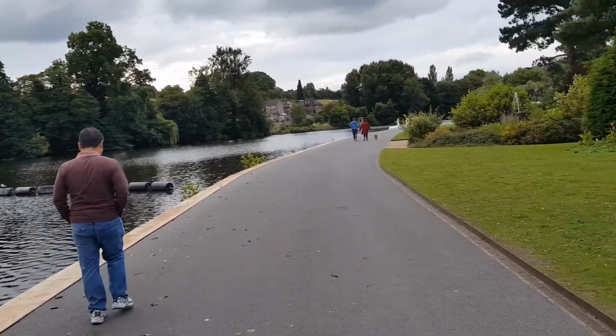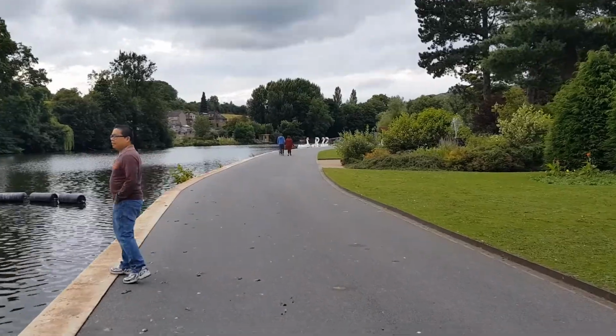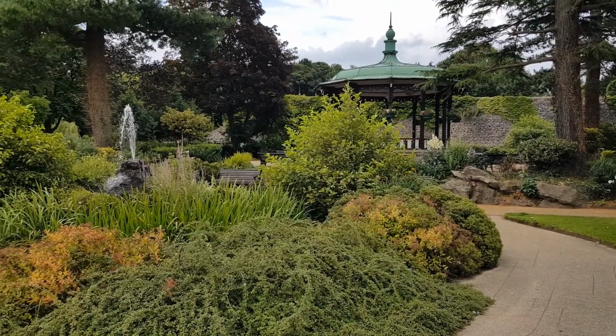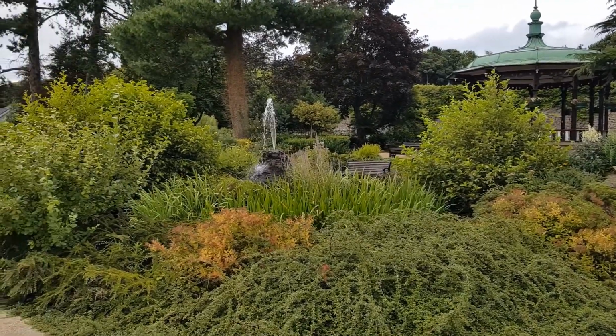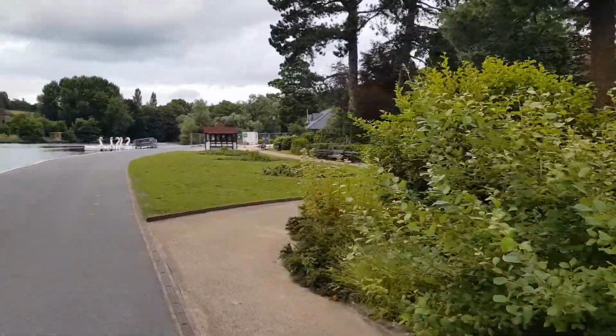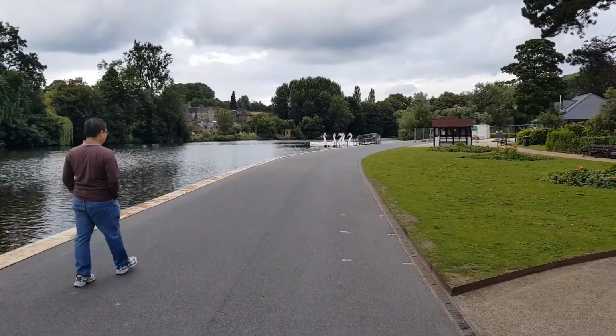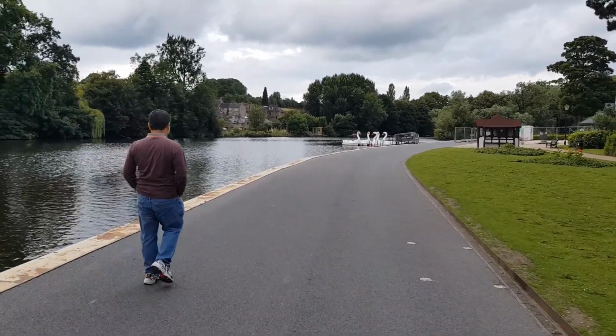Yes, and people can just walk around and enjoy it. It's a beautiful place for the band to play. A waterfall. Oh yes, and look at this. I think it would be a pleasure to try to be on one of those swan logs.